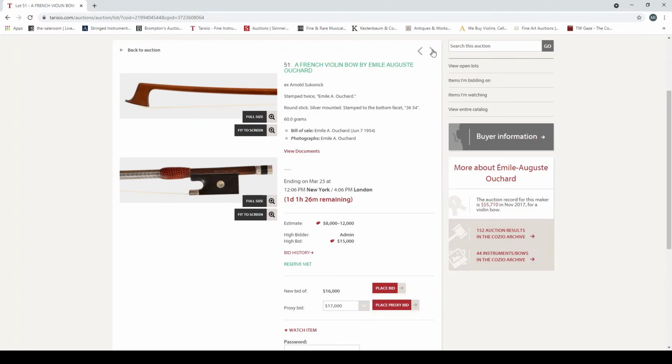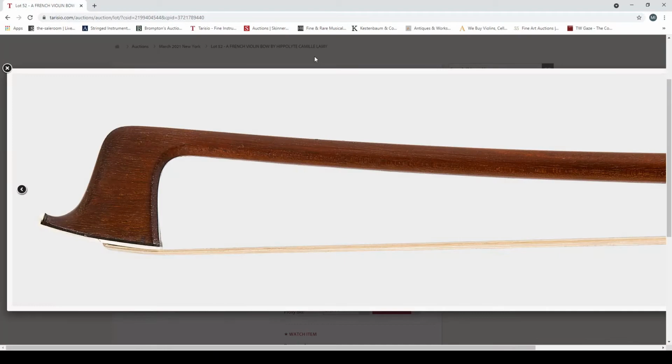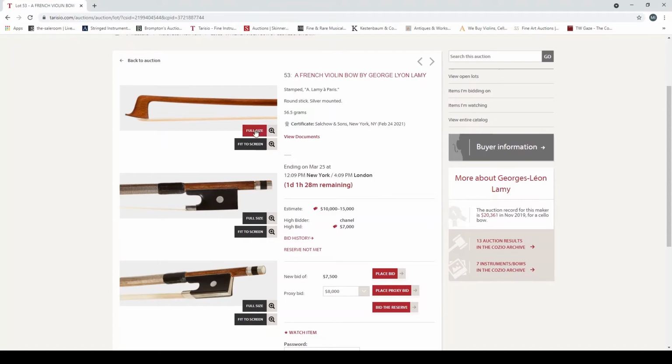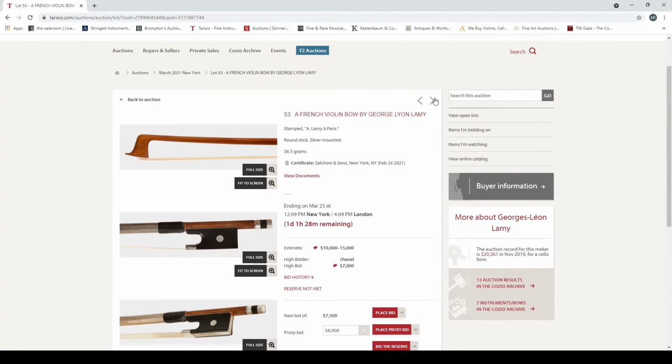A French violin bow by Hippolyte Camille Lamy. Silver mounted, button later, 64 grams. Salcho and Sons certificate there. We're definitely over halfway now in the auction. A French violin bow by George Leon Lamy. Round stick, silver mounted. A lot of bows in this auction. Not so many instruments so far, but perhaps they are coming.